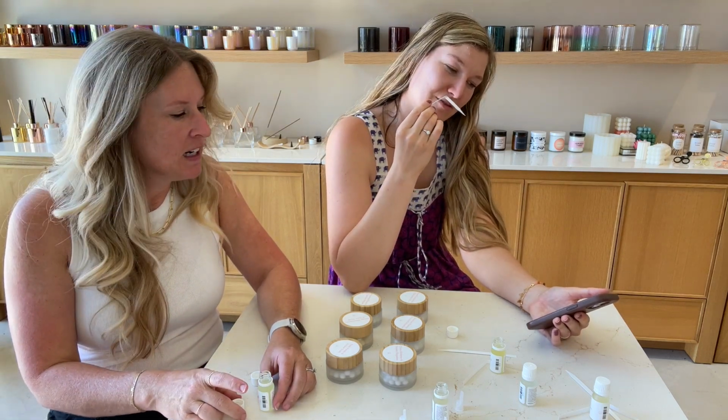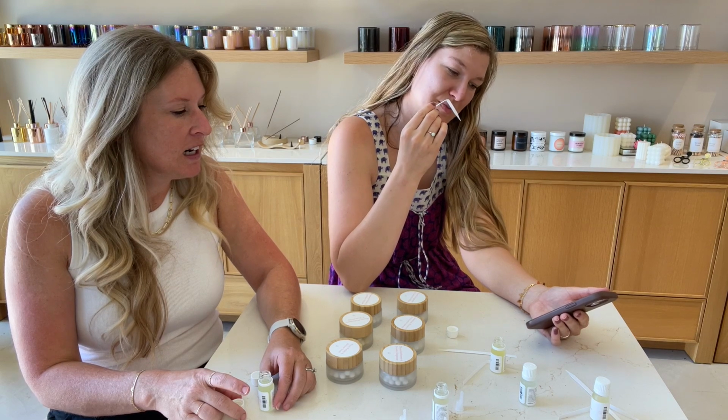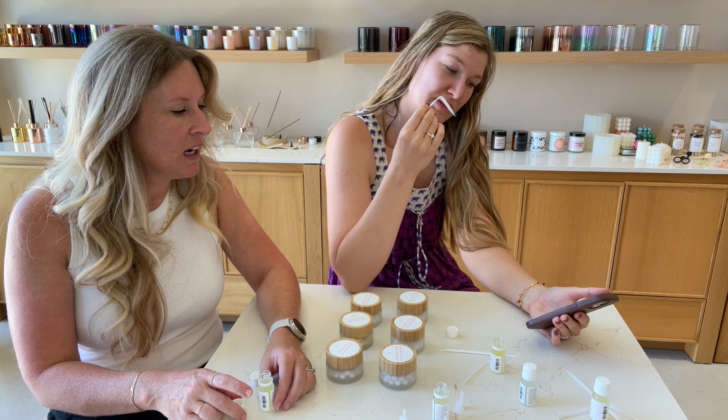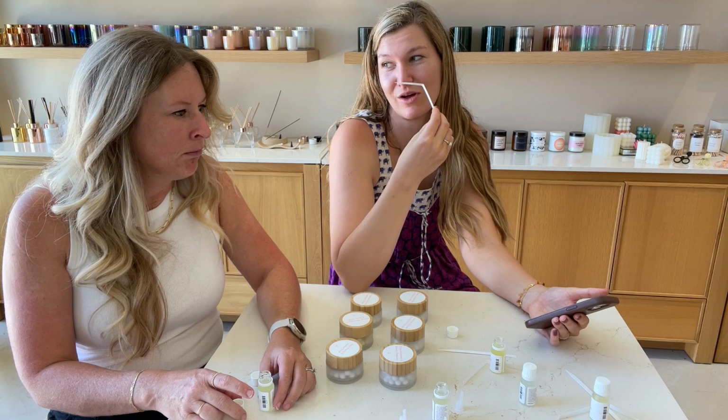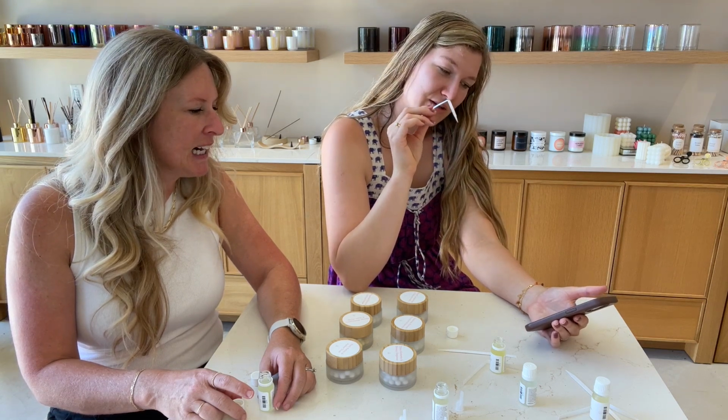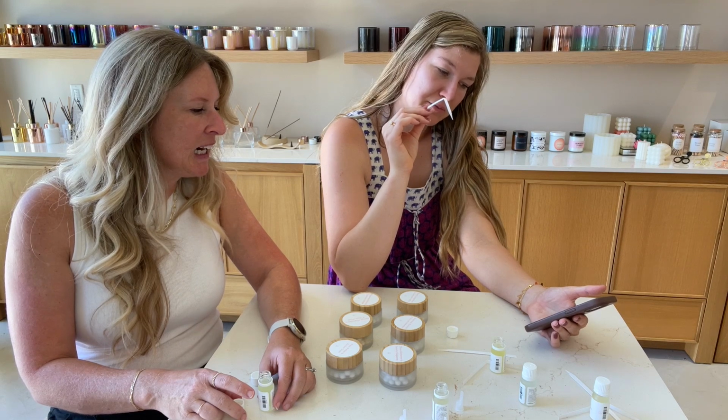Okay, top notes of white nutmeg, honey crisp apple, cinnamon sticks, middle notes of golden quince, amaranth oats, and vanilla pumpkin cream. So that's a lot of sweetness right there. Oh my goodness. And then base notes of white nutmeg, ambrette, and patchouli.